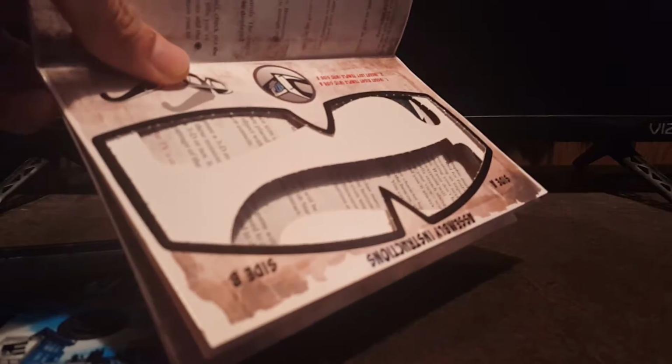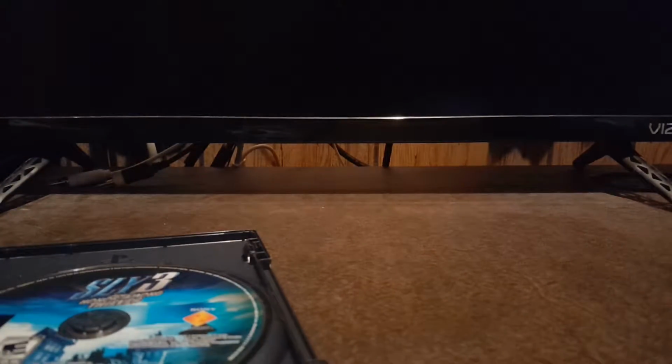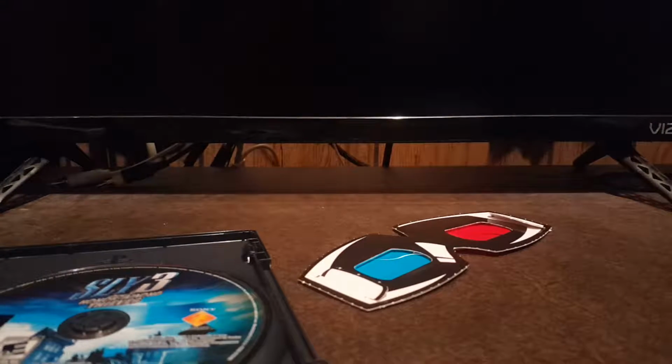There was a little cutout right here, and basically there were these 3D glasses that you could put together. Now a lot of you might be thinking, well, those red and cyan 3D glasses, they're pretty stupid. Like nobody actually wears those while playing the game. True. Even I don't find myself using it that often. But it's still cool to have.